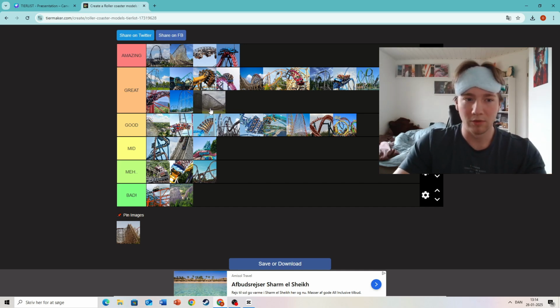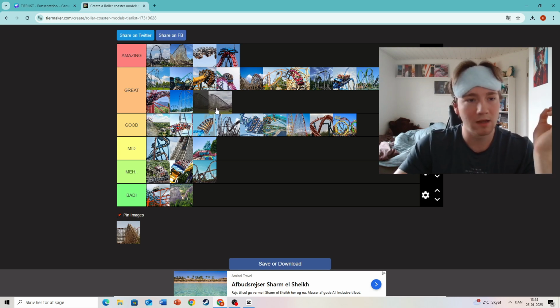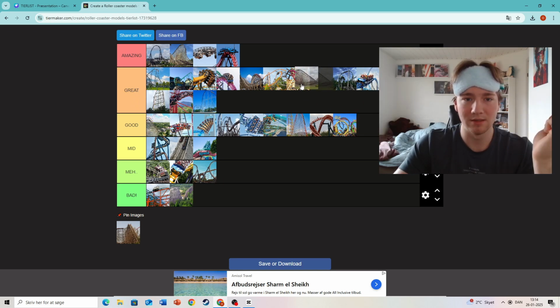I love what they do with the ride layout. They are perhaps mainly low to the ground, fast, floater airtime hills, speedy, whippy, perhaps also better than the single rail coaster by RMC. I'll actually place the GCIs up here. Yeah, just behind the Infinity coaster.